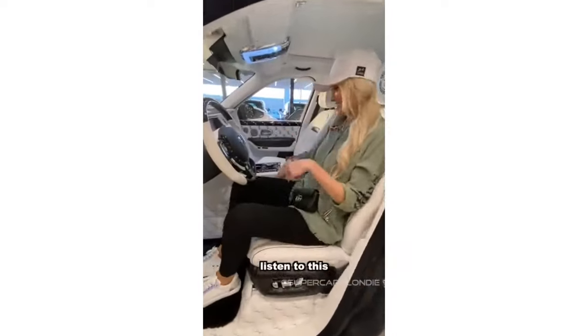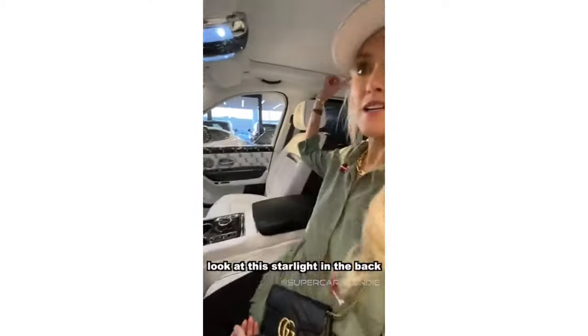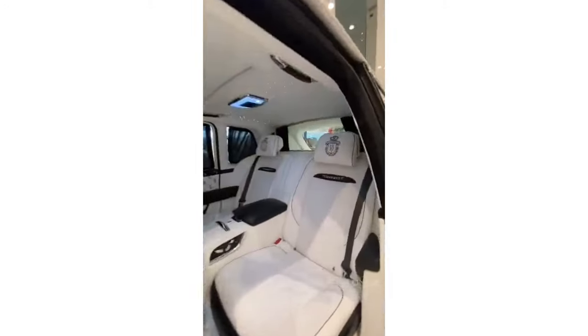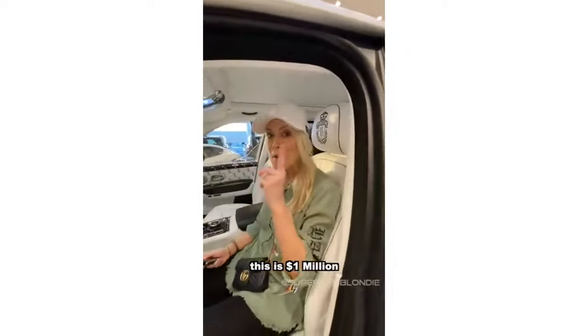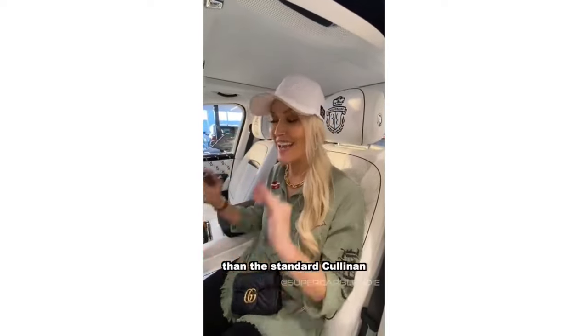All right. Now, listen to this. Look at this starlight in the back. How pretty is this? Wow. This is $1 million. Three times more expensive than the standard Cullinan.